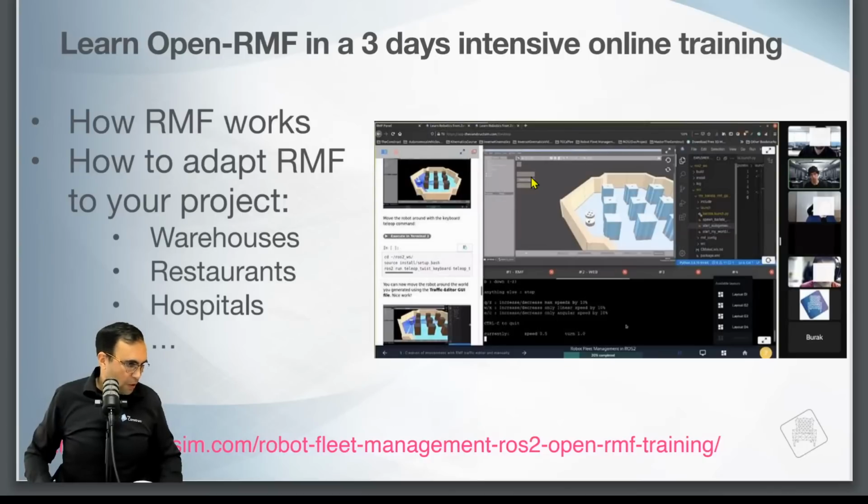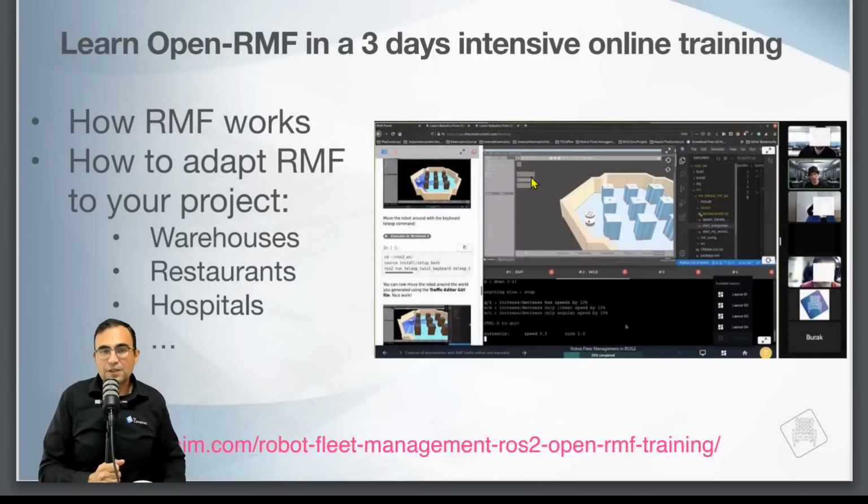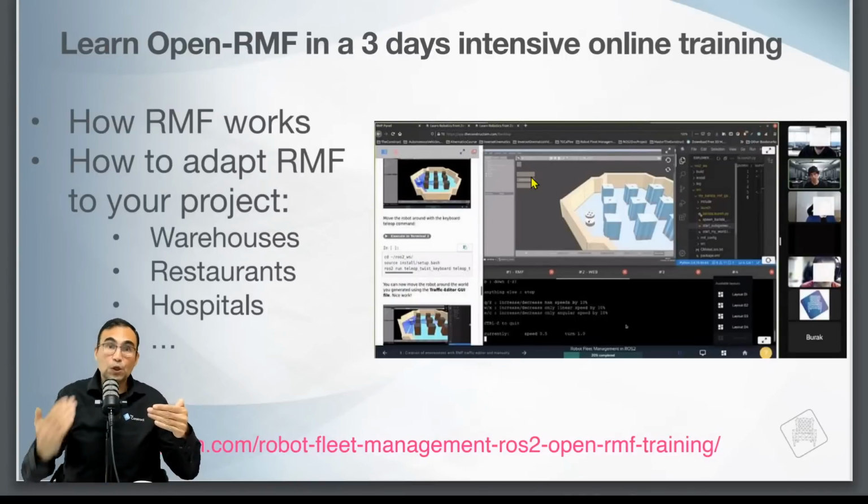Tommy Wu says, how about an IoT device with MQTT message communicating with RMF? Do you still have to develop an MQTT adapter? Yes, you have to. We have something similar for the door, and we are going to show you in the training if you want to come. We have a door that is opened and closed because the robot has to go to the other side in order to grab some stuff.